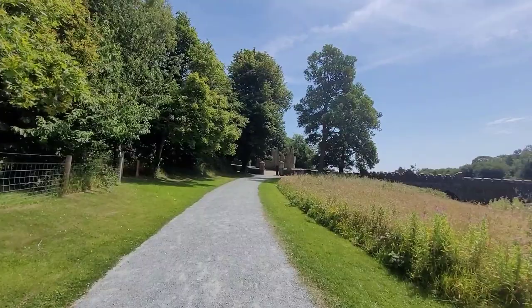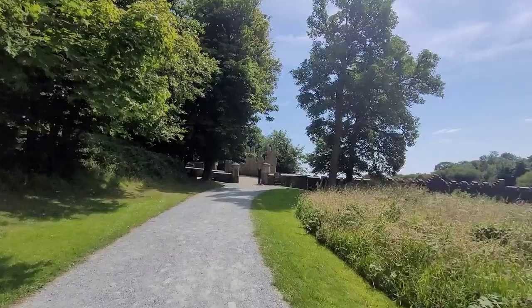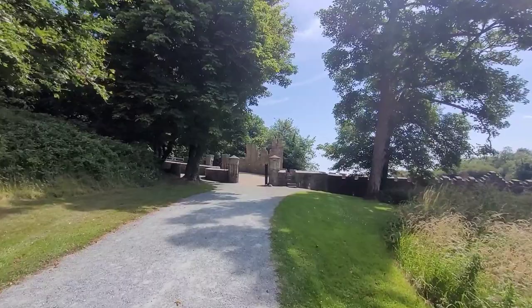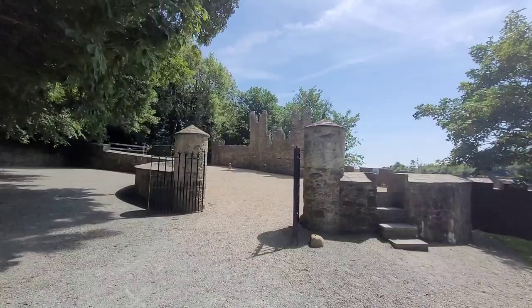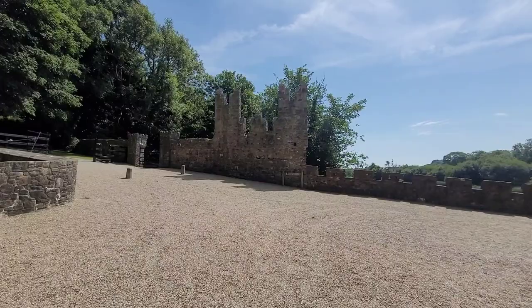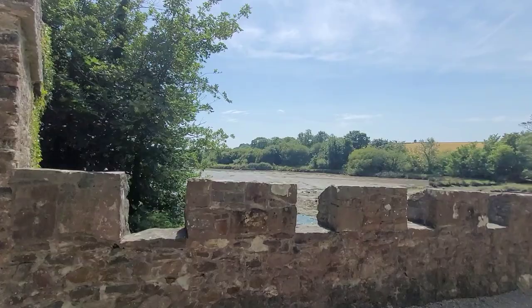Now I do see ruins of a building there as well. I think the church then is up to the left of that. But I will bring you across the bridge just to show you some of the views looking back onto the abbey itself. Yeah, so on that sign there it says church and graveyard. Before we go, just look at that.